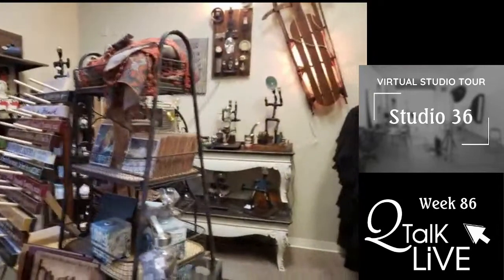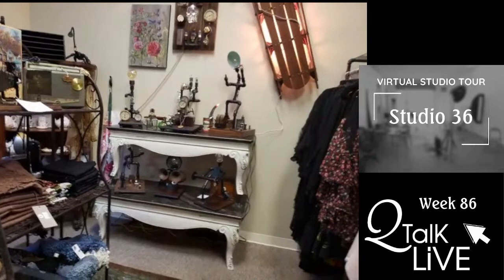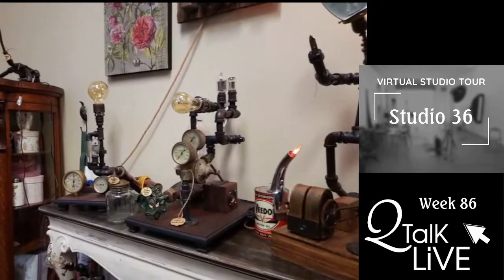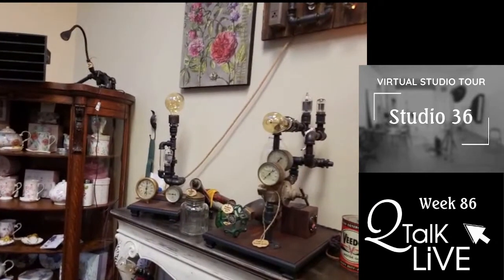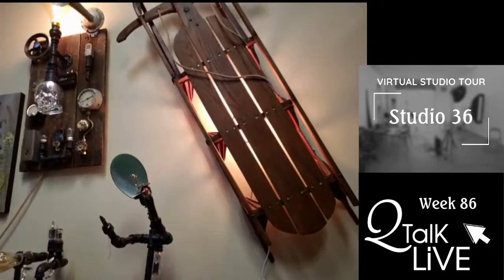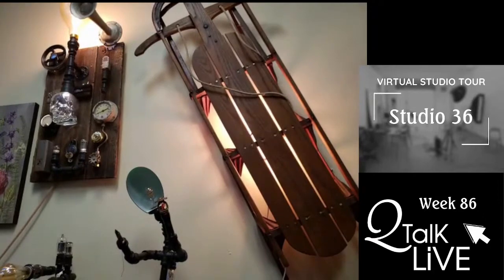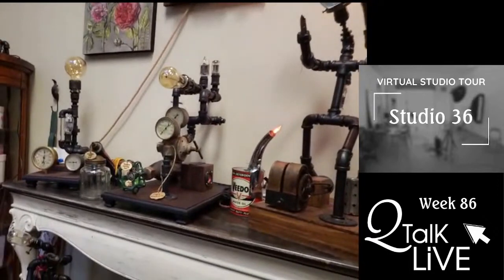If you walk back here, you will see the steampunk lamps. There's one he's working on now, the sled. It's not finished yet, but it's going to become a lamp, a light. So we have lamps and USB chargers, and there's just sort of so much.